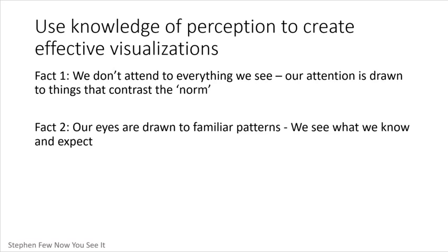Fact two, our eyes are drawn to familiar patterns. We see what we know and expect. So visualizations have to be based on how people automatically see, process, and think. Visualizations need to work in conjunction with cognitive operations that are already inherent in us.